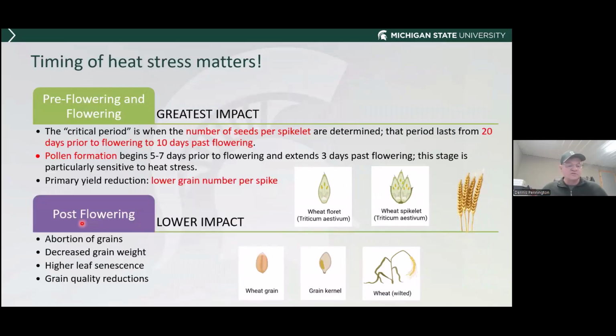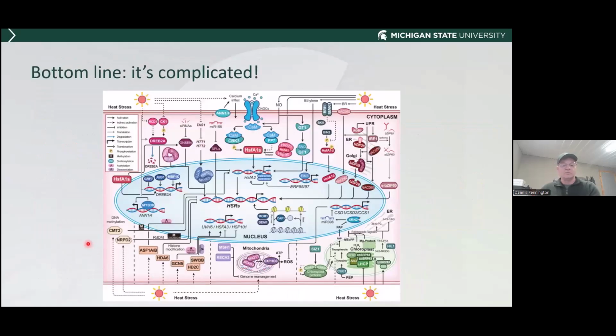So if we look at post flowering, we get outside of that 30-day window mentioned up above. There is an impact to yield, but it's a much lower impact. And usually what happens here is you'll get abortion of grains, decreased grain weight, a little bit higher leaf senescence, and some grain quality reductions. So bottom line, it's complicated. There are a lot of processes that occur in a wheat plant, and this diagram is showing a bunch of those processes and what happens in the plant when you have heat stress.